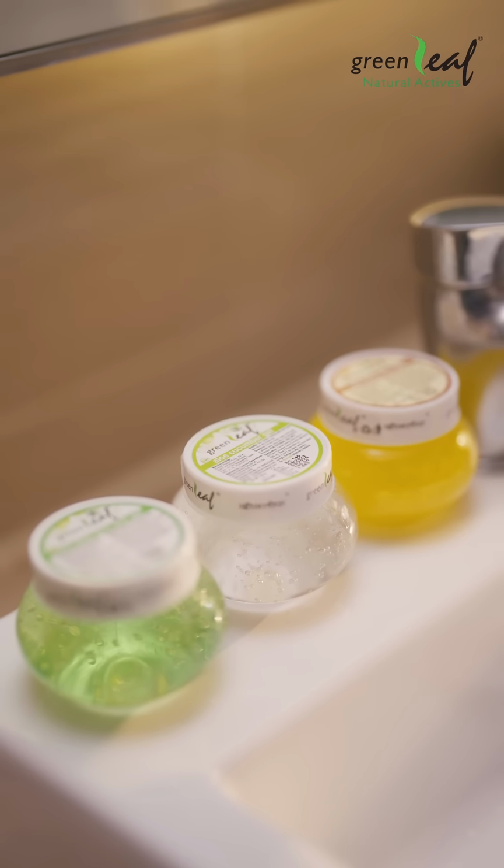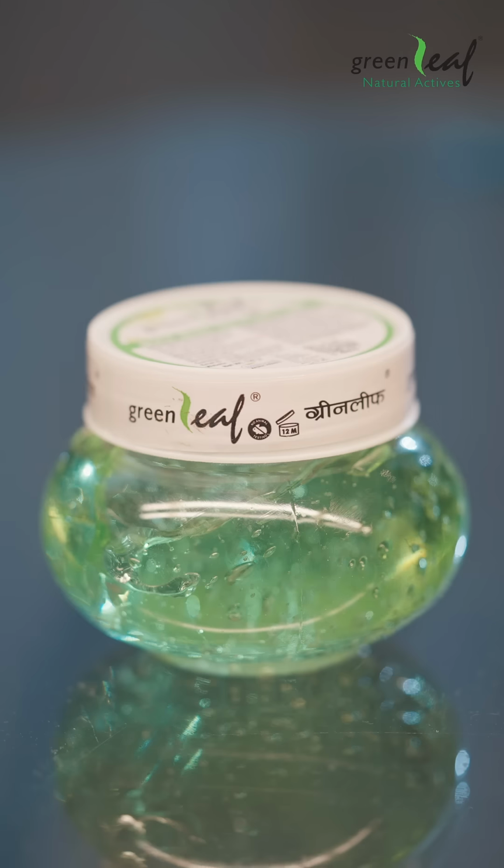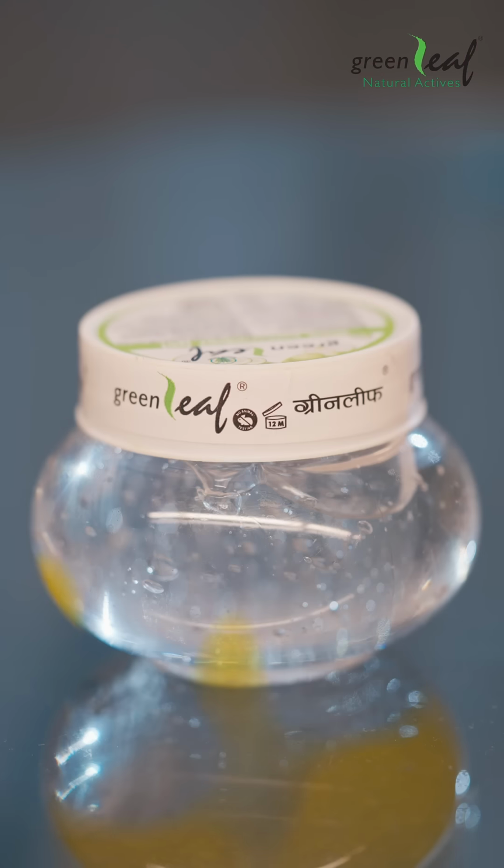So let your skin smile and be radiant 24/7 with the Greenleaf's Natural Active Aloe Vera range.